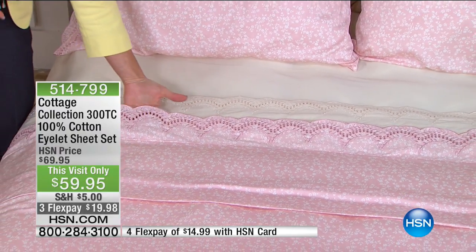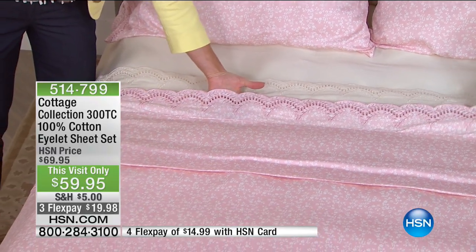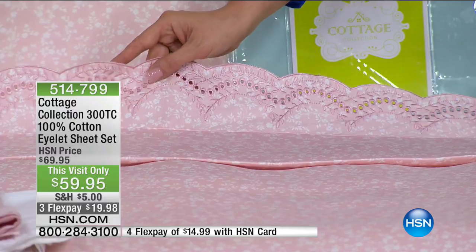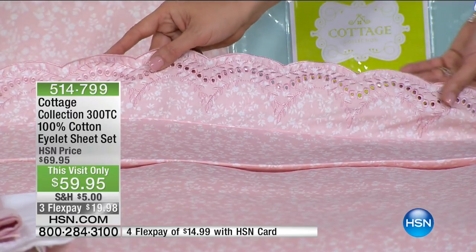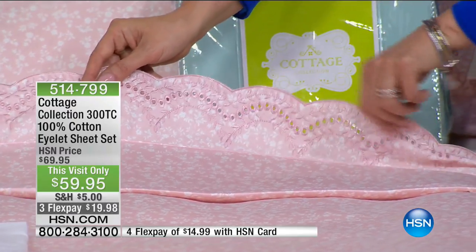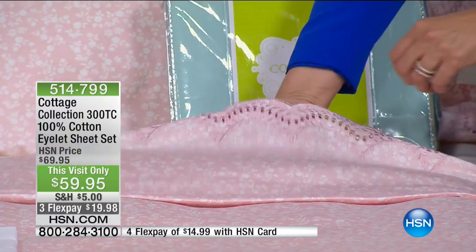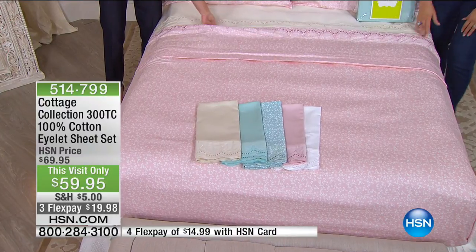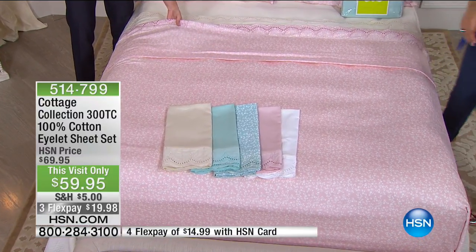We do. And these are made of 100% cotton. And with that sateen weave is where you really get that lightweight cotton. So this is great for the summertime. If you're thinking about changing out your sheets because it's starting to get warmer, the microfiber can be a little bit more heavy. These sheets are really light and airy and breathable.